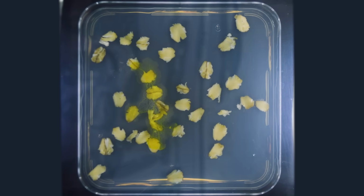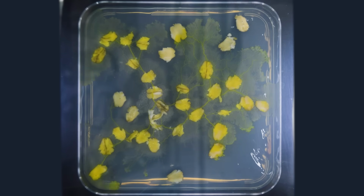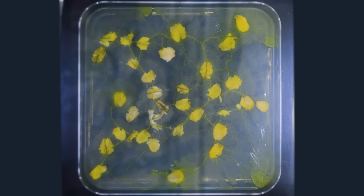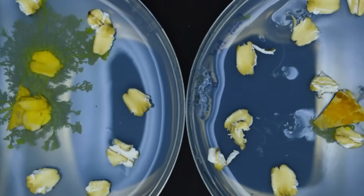For our replication, we didn't end up using the projector, but you can still see that Jerry does a great job interconnecting each of the oats efficiently. We're going to get some larger petri dishes and maybe build a projector setup so we can try this again in a future video.